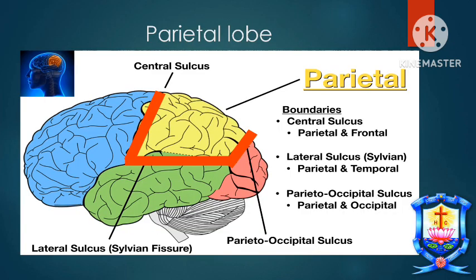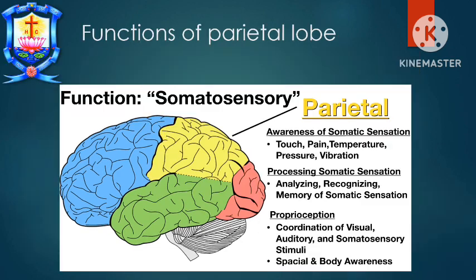The parietal lobe is located behind the frontal lobe and above the temporal lobe. As you see from the figure, it is separated from the frontal lobe by the central sulcus, from the temporal lobe by the lateral sulcus, and from the occipital lobe by the parieto-occipital sulcus. This lobe's main function is somatosensory function. One of its main functions is to allow us to make sense of things we touch, for example, whether an object is smooth or sharp, firm or soft.